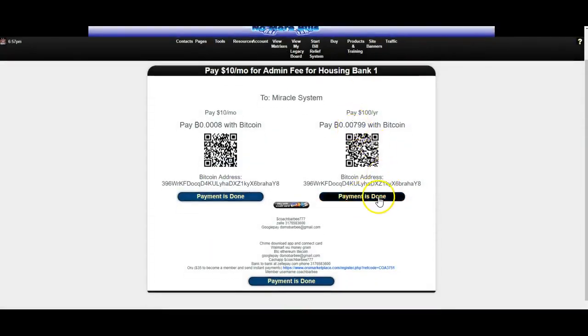The same thing goes if you want to pay the annual fee, okay? You will put your hash ID here. If you do credit card, it's going to automatically submit the payment and take you to who to pay next. And if you put the hash ID for Bitcoin, it's going to automatically show you who to pay next.